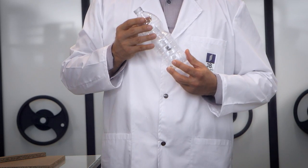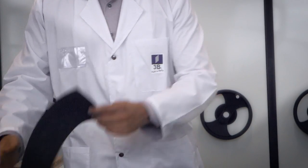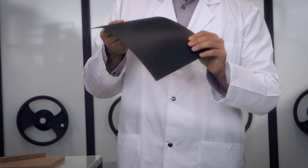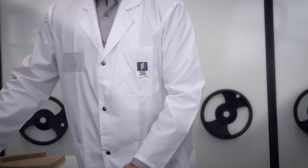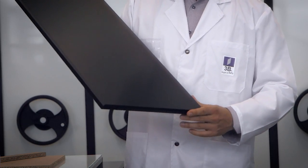We found a way to transform these used PET bottles, which are collected by the municipalities in Japan, and transform them into this kind of foil, which is then laminated on top of the KUNGSBACKA front doors.